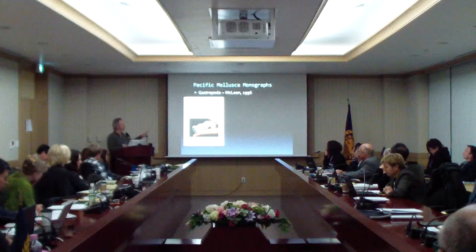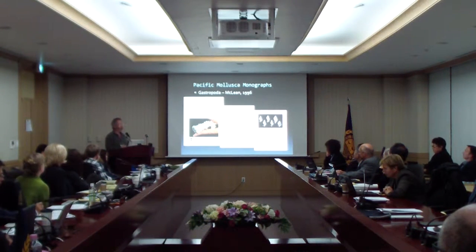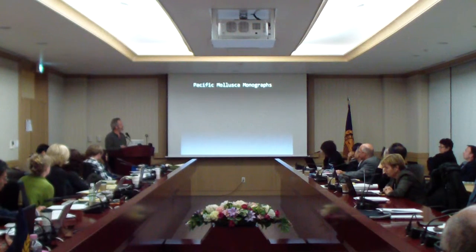This Taxonomic Atlas series, we did include gastropods there. This was done by Jim McLean at the Los Angeles County Museum. It does get down to about 1,000 meters, so at least you get some moderately deep Pacific things. He also included keys. It's very well illustrated, so it could be helpful. I brought a copy of that as well.